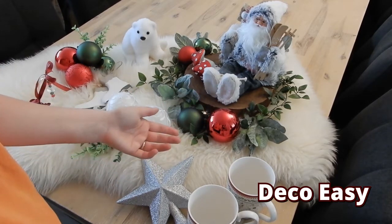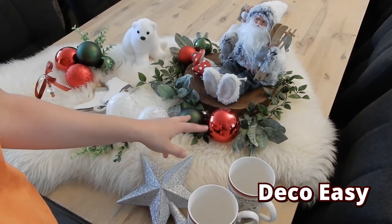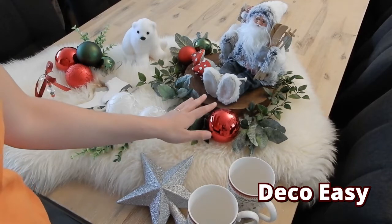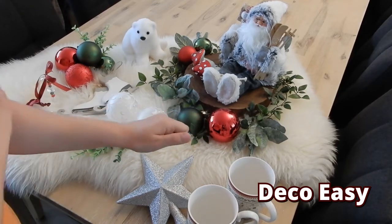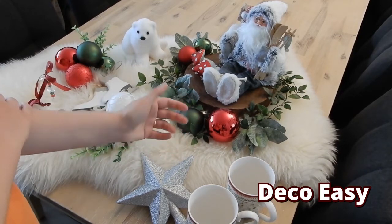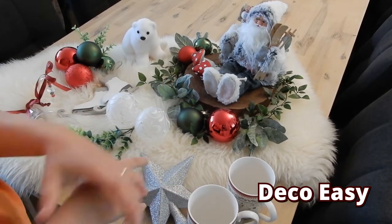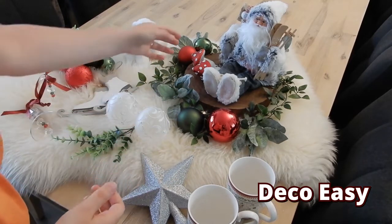You should actually add some gold here, in my opinion, because this will be my theme for the year, the red and the dark green. These are, by the way, not thrifted, just for decoration. But silver together with these, nah, I don't think so. I don't think that will match, because then the warmth of the color is gone.